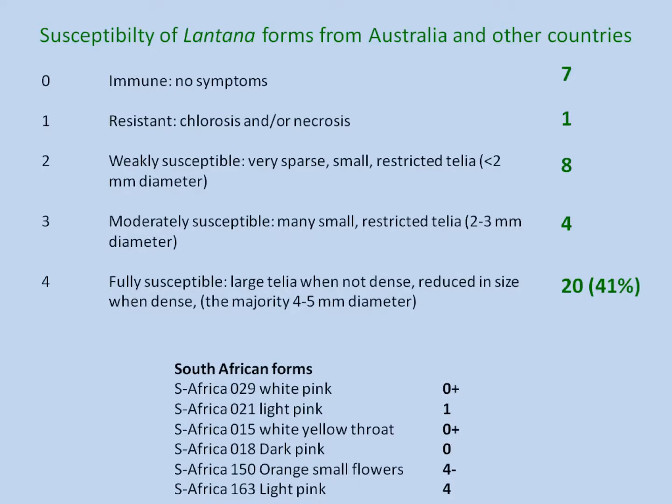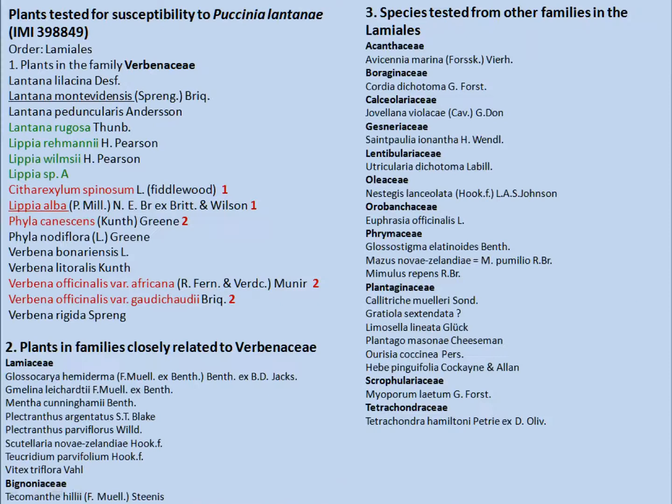South African forms that were included, there were 6 different ones, 2 of which were highly susceptible. So it's about a third. So in other words, this rust fungus would attack at least a number of our forms. You don't have to worry about that.